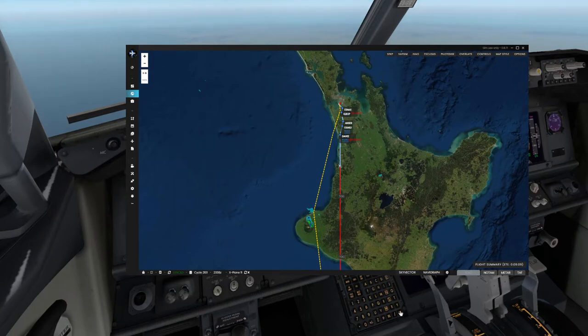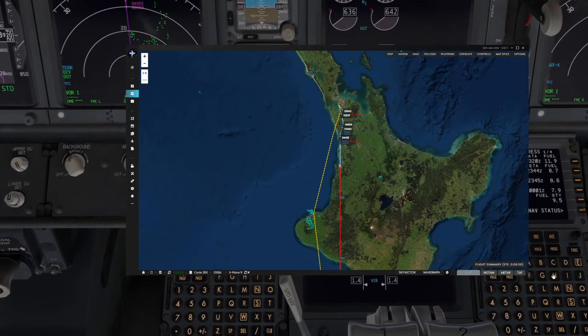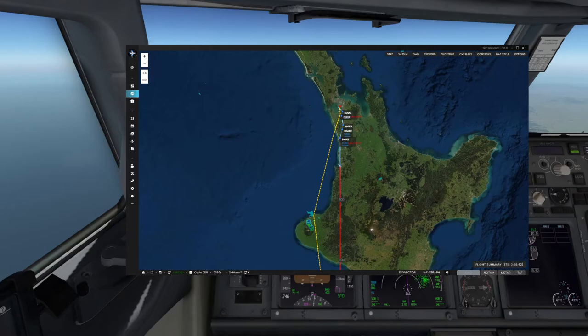And it says we're on reserve fuel. Hopefully, actually, no, we're not. Hang on a second. What is going on? 7.9. Oh, yeah, we are. I set it to 8. Okay. Well, we're fine. That just means I better make this first landing count.